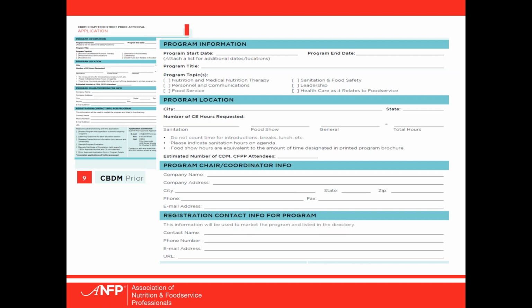Now, the next 2 boxes, program chair and registration contact. This necessarily isn't the same person in your chapters, but the important thing to remember is that program chair is the contact person for us here at ANFP. They're the go-to for us when we have questions. The registration contact is the information for members or other people to get in. It might be the person registering the participants, and you want that listed for marketing purposes. But once again, the program chair is the main person of contact.